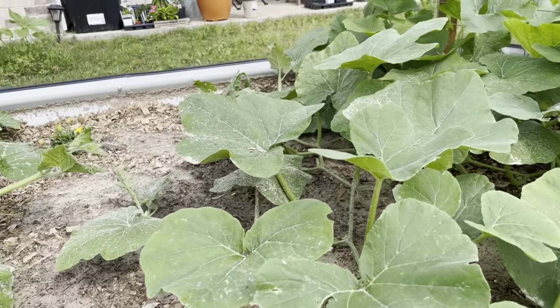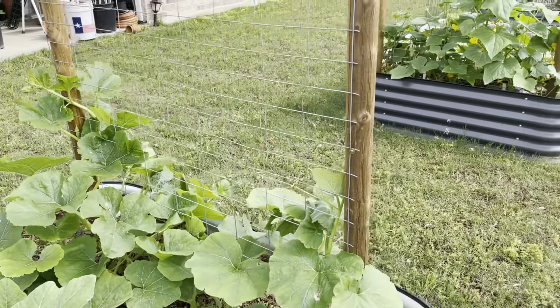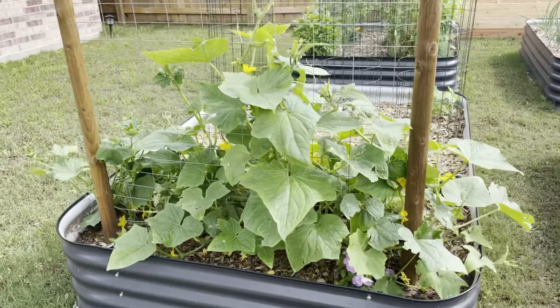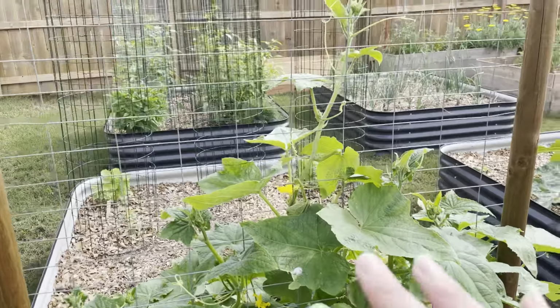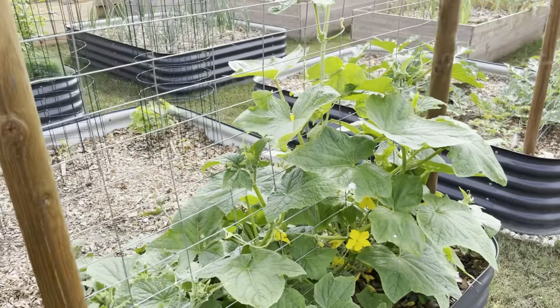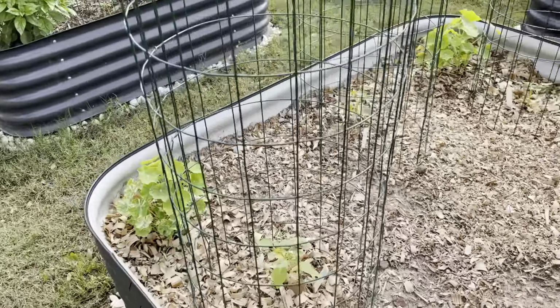And then over here, I have butternut and spaghetti squash, which is just starting to climb the trellis. This one here is a bit farther along, so these are all of my cucumbers. They're full of flowers. They have really started to climb the trellis here, and I'm really hoping that we get some cucumbers soon. I also planted some extra tomatillos here.